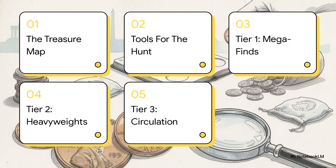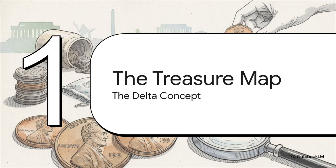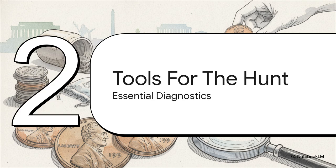Okay, let's dive right into our treasure map for today. We'll start with the pocket change treasure map, then cover the tools for the hunt. After that, we break it down by tiers. Tier 1 is the mega finds, Tier 2 covers the heavyweight finds, and finally, Tier 3 gets into the everyday circulation finds. So, jumping right into Part 1, the pocket change treasure map and the delta concept. Which brings us right to Part 2, tools for the hunt and essential diagnostics.